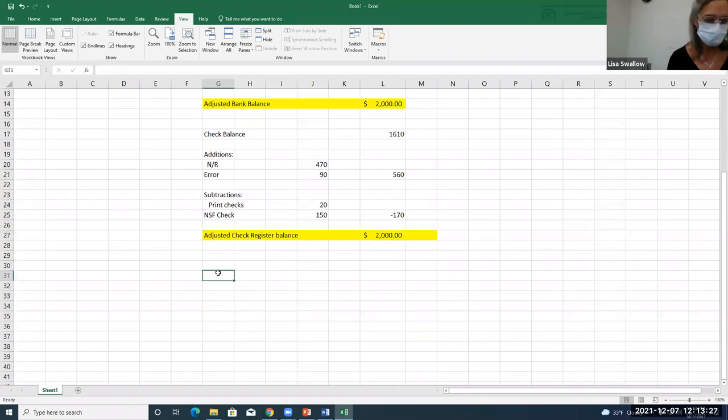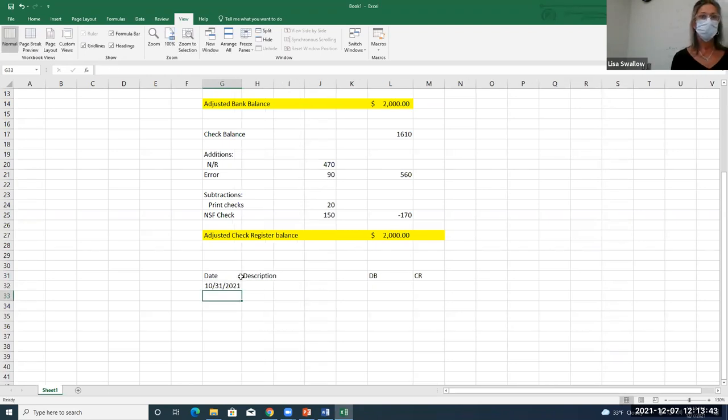Date, description, debit, credit. I've got to get these little four things into my books because it's all stuff I just found out about. You can make two journal entries or you can make four, or you can make one, I don't care what you do, but each of them impact cash, obviously.